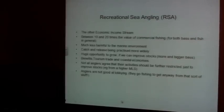less harmful to the environment. Catch and release is being practiced more widely. It has huge opportunities, I think, to grow economically. It benefits the tourism trade and coastal economies, as well as having a very profitable and active commercial rod and line bass fishing operation in Weymouth.